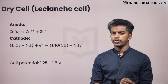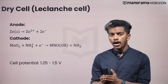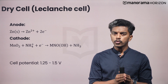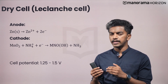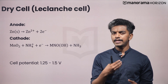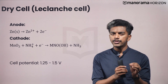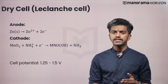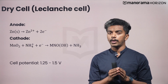If you look at the reaction on cathode, you can see that manganese is reduced from the +4 oxidation state to +3 oxidation state. Here, one thing to note is that the electrolytic solution itself is getting decomposed through the cathode reaction, as you can see here. And ammonia produced in the reaction forms a complex with Zn2+ to form [Zn(NH3)4]2+. So you will observe a gradual voltage drop with time in case of a dry cell. Due to this reason, the dry cell will not have a constant cell potential but ranges between 1.25 to 1.5 volt.